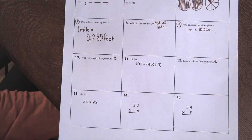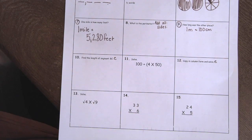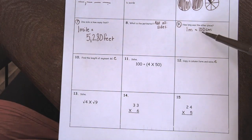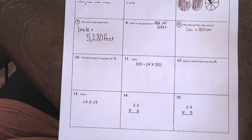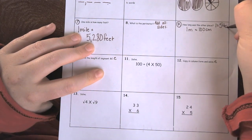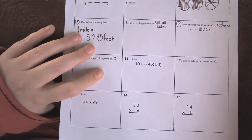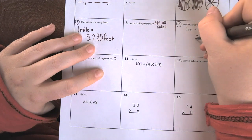Number 9, how long is the other piece, it asks. And what happened is they had a board that was 1 meter, which is 100 centimeters, and they cut it into 2 pieces. One piece was 54 centimeters long. So 1 equals 54 centimeters. And if I had 100 centimeters altogether, I need to subtract 54 from 100.